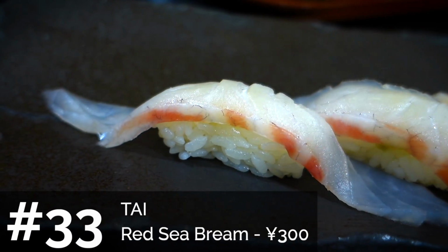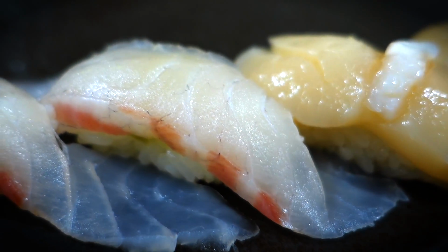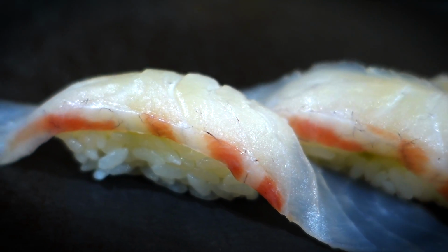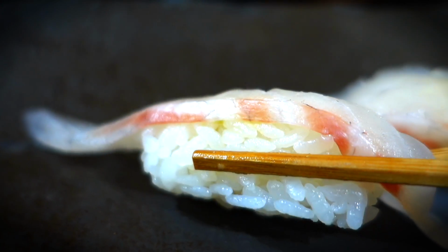Next, tai. Tai is a very common fish that you do see a lot in sushi sets. I think it just has a sort of standard white meat flavor for fish. It does have a bit of a graininess to it sometimes, which I think I have to get used to, but I overall do like this one a lot. Do you like it, Akina? Yeah, I like it as a chaser sushi.